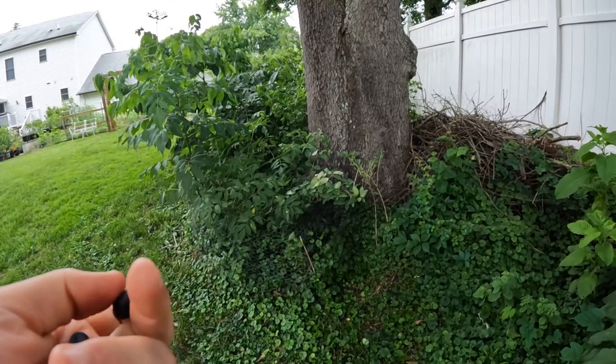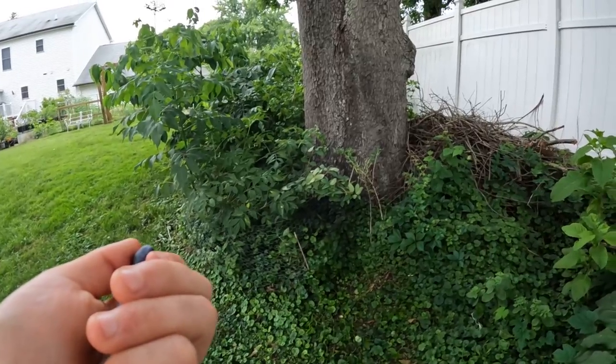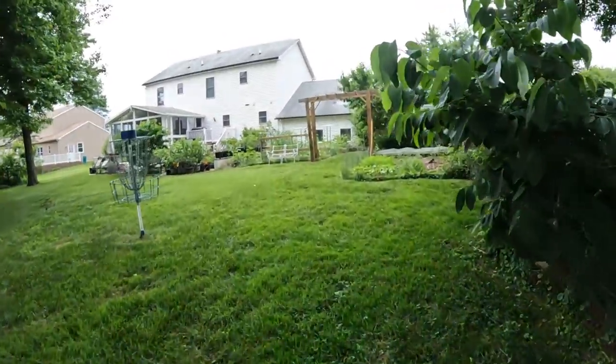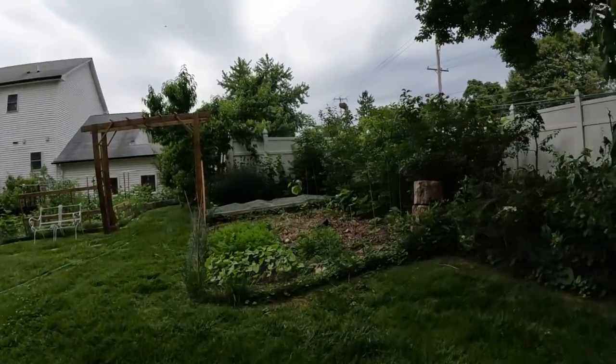But only if you get them perfect. And they do tend to, I think, fall off the bush a bit prematurely. Maybe that'll change with age, but yeah, I think the Boreal ones are the best ones so far.